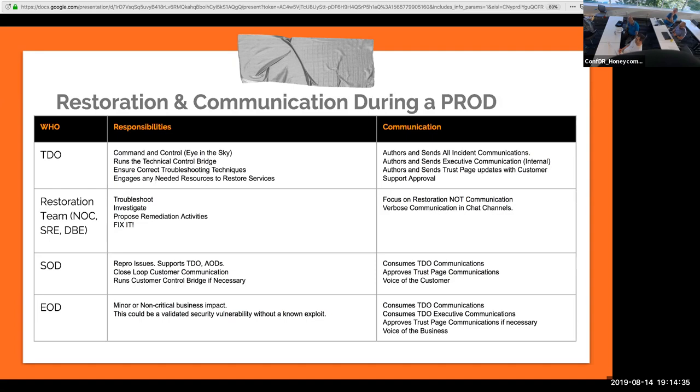So the restoration team, their responsibility is to troubleshoot, investigate things, and propose. Their job is to say, hey, I think if we do this, we'll restore this service. With us, we're a big, huge distributed application with many, many services. We may have a single service that's not working or has a problem, but they propose remediation activities and say, hey, we're going to go do this service or we're going to look here. That's part of their team.